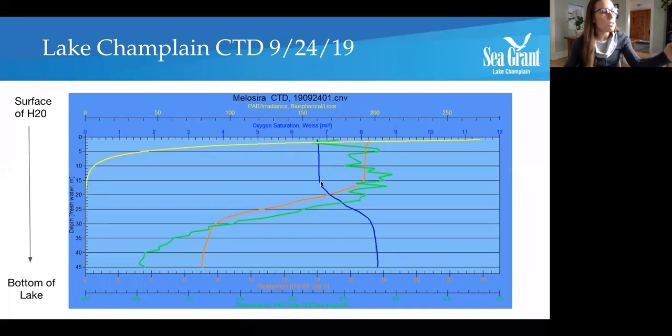I won't go into it too much, but basically what's happening is that when water is colder, it's actually heavier, so it sinks to the bottom, and then water that's warmer floats on top. And so this piece here where we see a really drastic temperature change is something really special. And so we're going to circle that. So this is our thermocline. And that just shows that there's this spot where the temperature changes really fast.